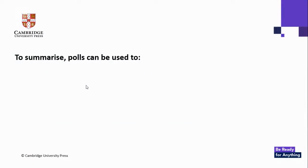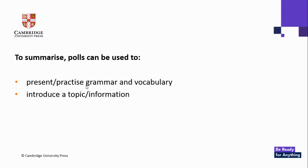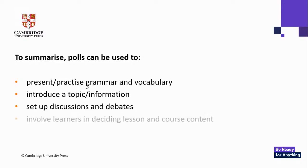To summarize, polls can be used to present and practice grammar and vocabulary. They can be used to introduce a topic or information. We looked at the number of speakers of English. To set up discussions and debates, this was about only using English in class, but it could be any topic that you wish to do with your students. And to involve learners in deciding the lesson and the course content, as in the previous essay example.